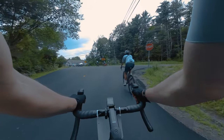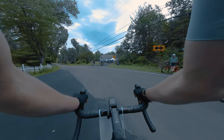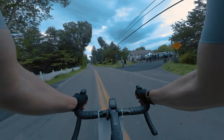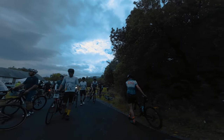I was hoping that getting more fluids and giving my legs a break from pedaling would help turn things around, and I think it did. At the aid station, I ate two bananas and refilled both water bottles. In one bottle, I used the EFS hydration mix from First Endurance, and in the other bottle, I used the Scratch hydration mix that has 50 milligrams of caffeine in addition to the electrolytes.